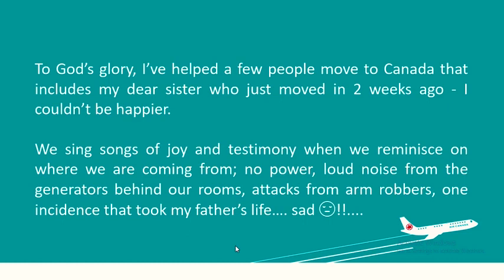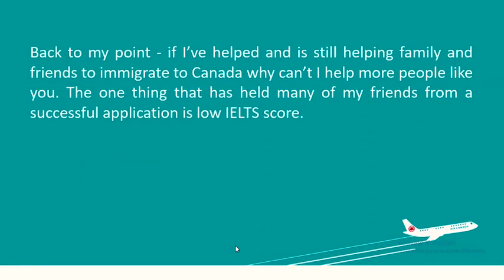I couldn't be happier. We sing songs of joy and testimony when we reminisce on where we are coming from. No power, loud noise from the generators behind our rooms, attacks from armed robbers, one incident that took my father's life. Sad. Back to my point, I've helped and am still helping family and friends to immigrate to Canada. Why can't I help more people like you?